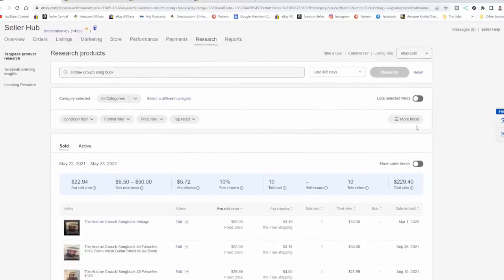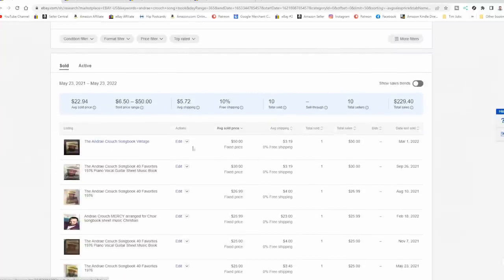So I thought I would just pull up a few from Terapeak as well. Now, I've got Andre Crouch songbook. Now, if you're interested and you want to know a little more, I would recommend you going and looking up Andre Crouch sheet music as well. And you might be surprised at some of the prices those go for also. Now, here's a top one for 50 bucks. It has 40 songs in it, so it's a little more advanced than the one that I have. But the one that I have is specifically soul, so it has more of an interest to a larger group of people. So the prices will garner top end for something like that.